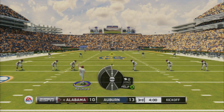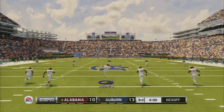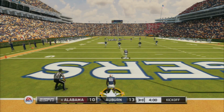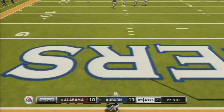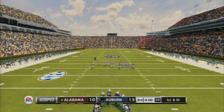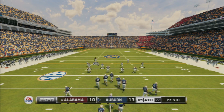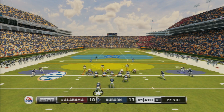Great first half. Hopefully the second half's as good. Number 21, deep to return. He just drills this one. This one's going to be down in the end zone for a touchback. Well, the guys are chomping at the bit down there, waiting for the game to start back up. Auburn is up a field goal.